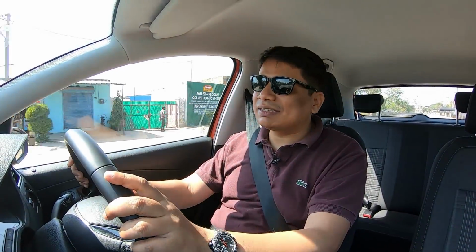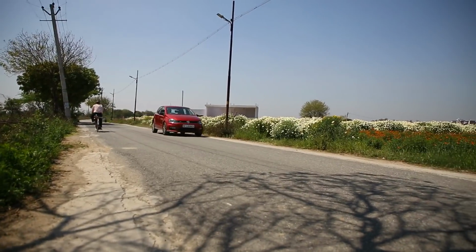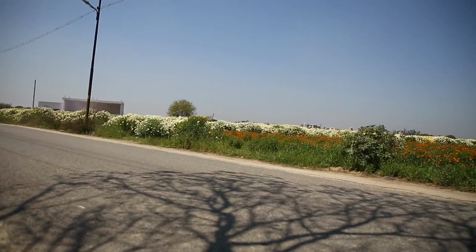In fact, for such a small car with such compact dimensions, this car rides really well. It just eats up all the bumps and potholes, and on the highway it feels very stable, very reassuring. In fact, I think along with the Ford Figo and the Tata Altroz, this is the best car in terms of sheer ride comfort in the small premium hatchback segment.